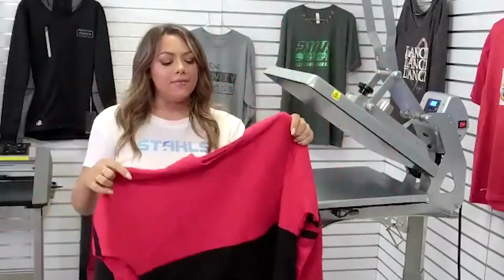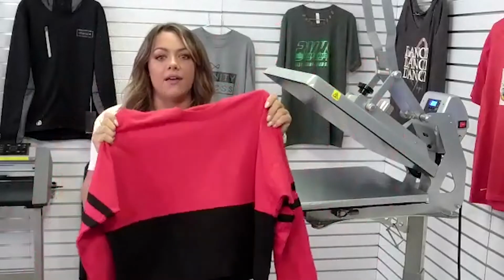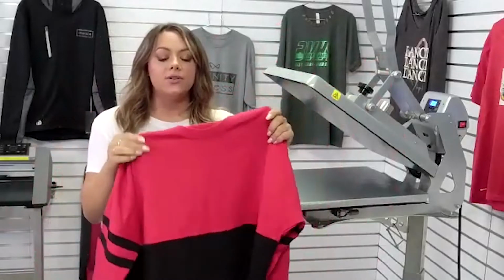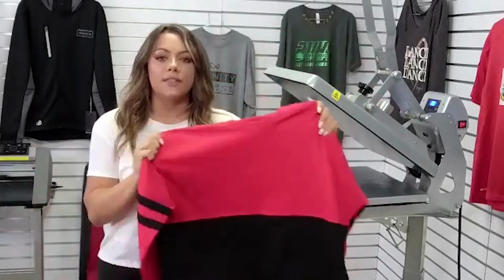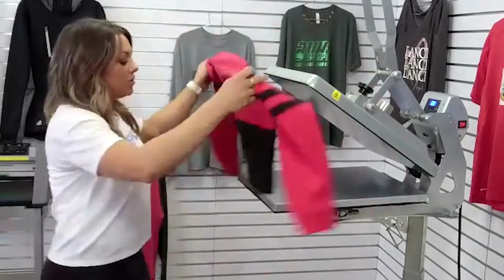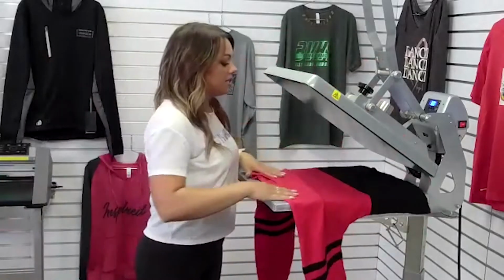But this garment, even though they are using a heavy 100% cotton, is still very, very soft. It doesn't have any fibers sticking up that cause it to feel rough or anything. So I really love the cotton that they use to produce these styles of t-shirts.